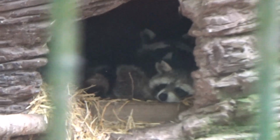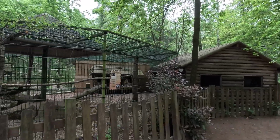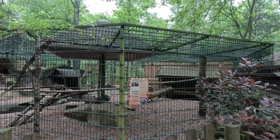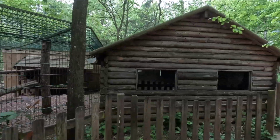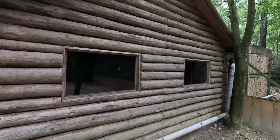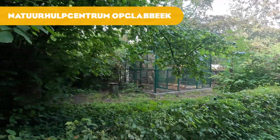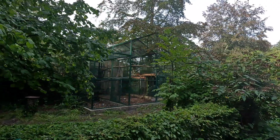Also, what's interesting is inside of the log is another hole that has the raccoons in there, and there is also a small building to the side of it, which I think contains their proper backstage. And if we go to the other side, we can look inside there a little bit. I'm not sure if this is specifically for the raccoons or if it's also for the binturong, which is here as well, or also the skunks, of course, which are in that enclosure as well. But anyway, next up we have Natuurhulpcentrum Opglabbeek.